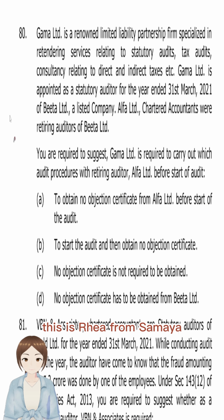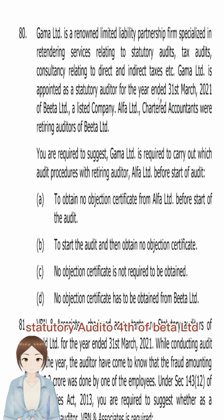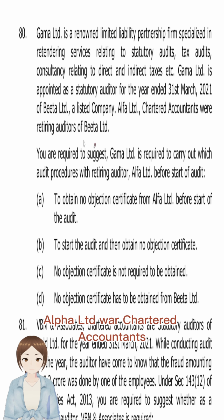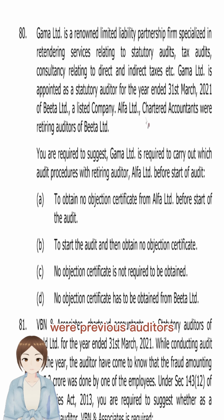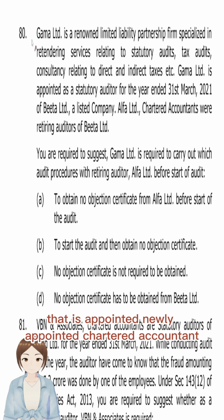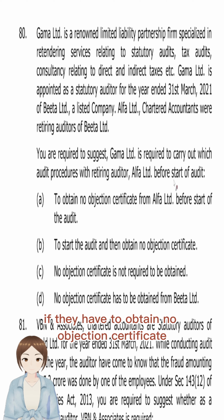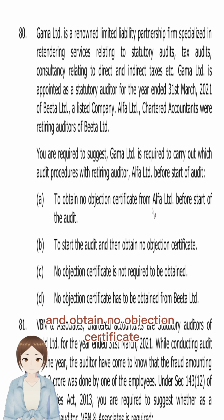This is Ria from Samaya, MCQ 80 CA Final. Gamma Limited is an LLP which was appointed as statutory auditor for Beta Limited. Alpha Limited were chartered accountants, the retiring auditors, that is, the previous auditors. Now they are asking whether Gamma Limited, the newly appointed chartered accountant, has to follow any audit procedures with the retiring auditor. Yes, they have to communicate with the retiring auditors and obtain a no objection certificate.